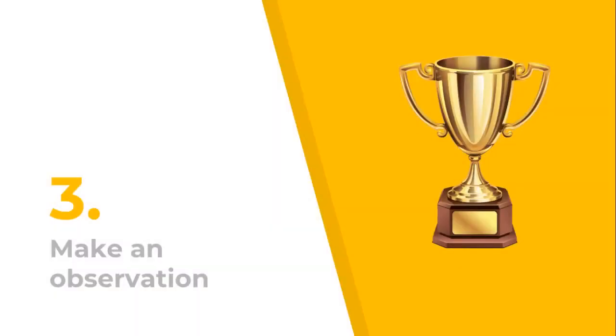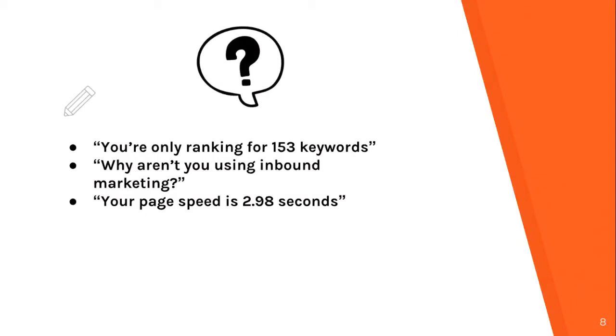Now, moving on to the third strategy for cold emailing subject lines would be making an observation. And you'll probably have to study their website, or it depends on your exact services and who you're targeting, but just some examples. You might run them through SEMrush or some kind of tool if you offer SEO, and say, "Hey, you're only ranking for X amount of keywords," or "You only have X amount of organic traffic." And heck, they might not even know those things. "Why aren't you using inbound marketing?" "Why aren't you using content marketing, SEO, social media?" If you offer some kind of optimization or SEO, you can say, "Hey, your page speed is exactly, down to the millisecond, this fast or this slow." So something like this is going to catch their attention, shows that you've done your research, and it shows that you care. And just that alone is going to increase your open rates, guys.